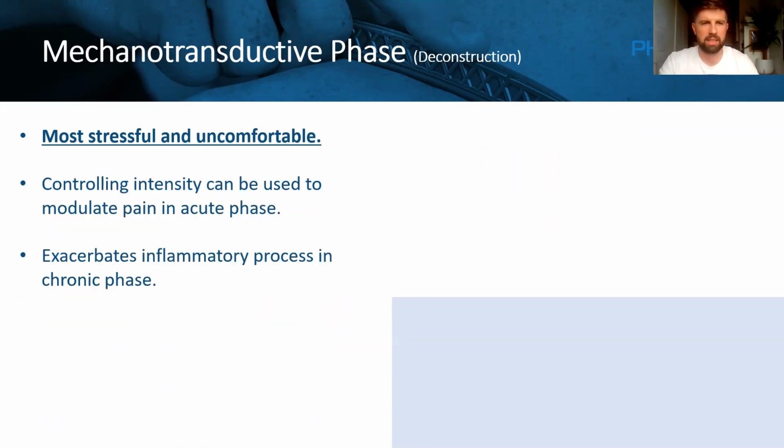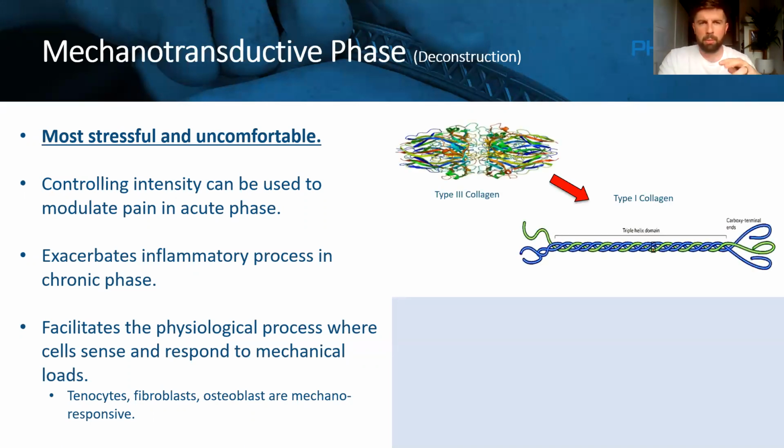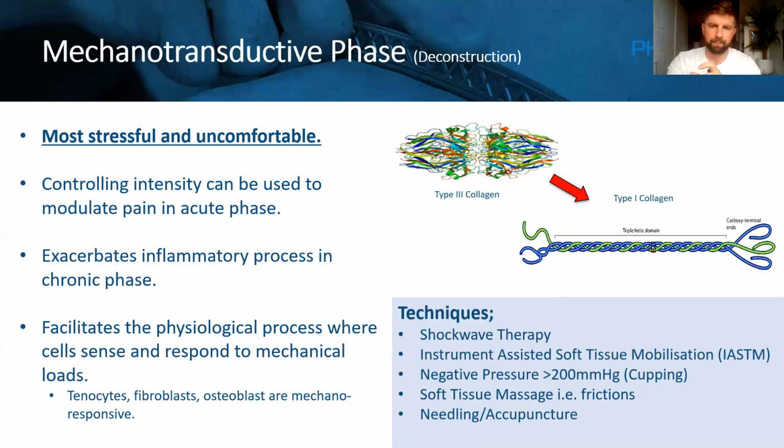So when we look a little bit more at mechanotransduction, this is our most uncomfortable stage of treatment. You can control the intensity of the pressures used. The whole idea is to exacerbate the inflammatory process in chronic pain, and it's all about facilitating the physiological process where cells sense and respond to mechanical load. So we know tenocytes, chondrocytes, fibroblasts, and endothelial cells are mechanically responsive. We want to stimulate them mechanically, get them activated to improve those tissue healing responses. It's all about turning that collagen 3 to collagen 1. Some of the treatments that come under this umbrella are things like shockwave, instrument assisted, high level negative pressures, needling, acupuncture, anything where it's creating quite an aggressive mechanical stimulus that's trying to stimulate a response in the tissues.